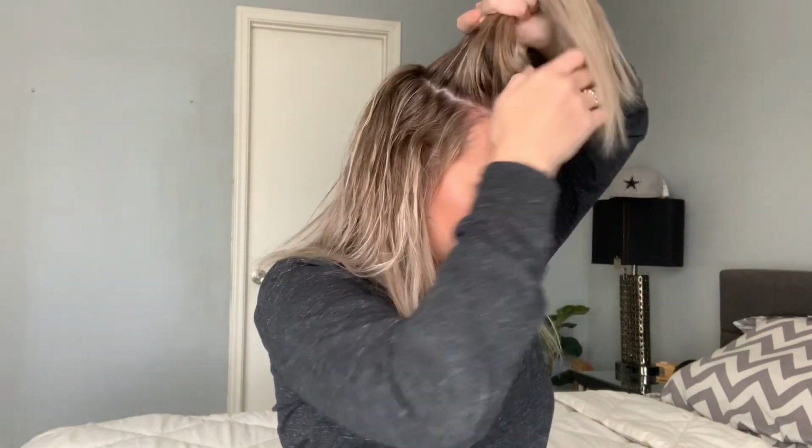When I first start drying it, it's not soaking wet, but it's not close to dry yet. So you wanna get as much of the moisture out as possible before you start using a brush or anything like that. And if you want the volume, I kinda do like a halo. So if you were to wear a halo all the way around your head, you would take that top piece out that makes the halo.